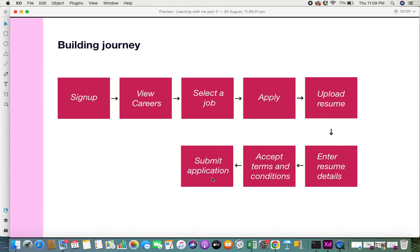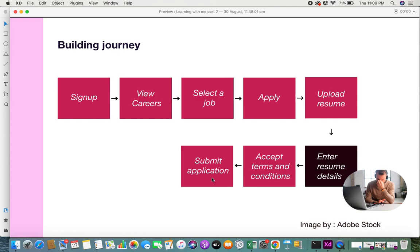So look at this particular journey. It's the proposed to-be journey, and this is the way your product is going to function. This is how the user has to navigate in order to get their goal achieved. So if you look at this, can you identify any stage in which your customer might get frustrated? I think we all would have nailed that particular step. And yes, it is entering resume details again.